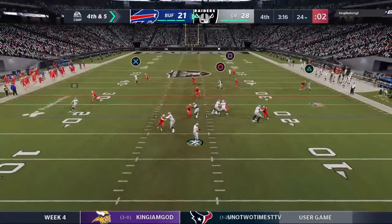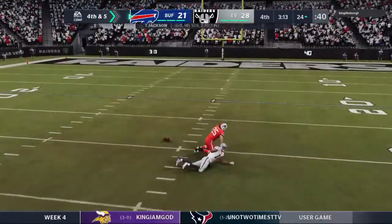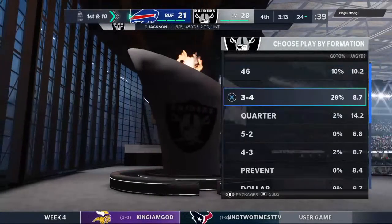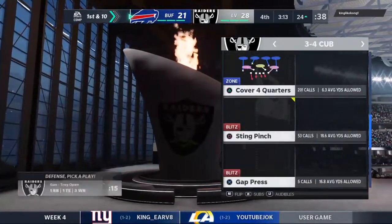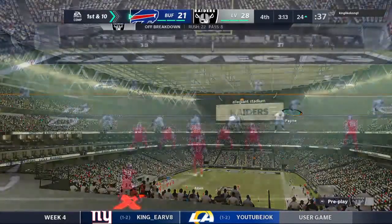From the gun, Jackson. He's airing it out for Williams. And that is incomplete. The Raiders try it on 4th down, but to no avail. And the Bills are going to take over in excellent field position.